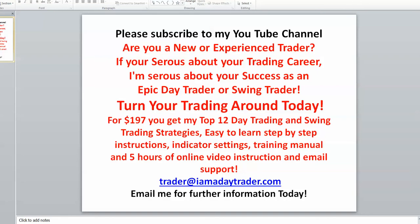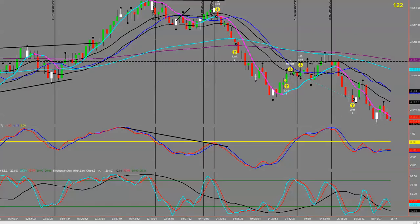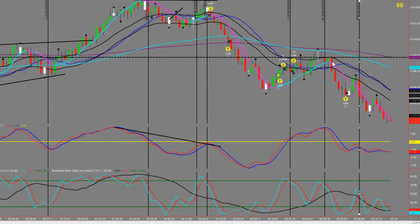But getting back to this, we can see it's still a win if you've got out at just 13 ticks each. So trading can be totally rules based. Don't make it difficult. And we just hit the low of the day.